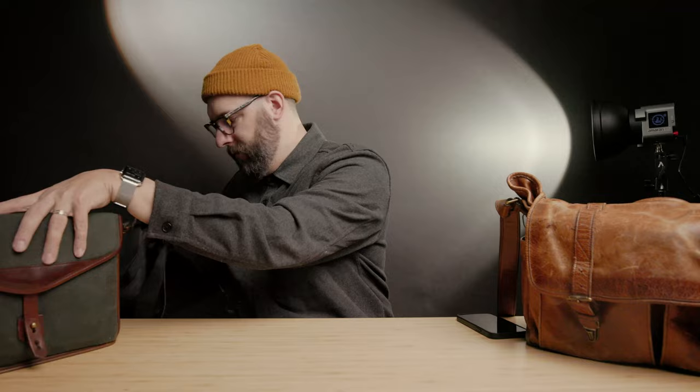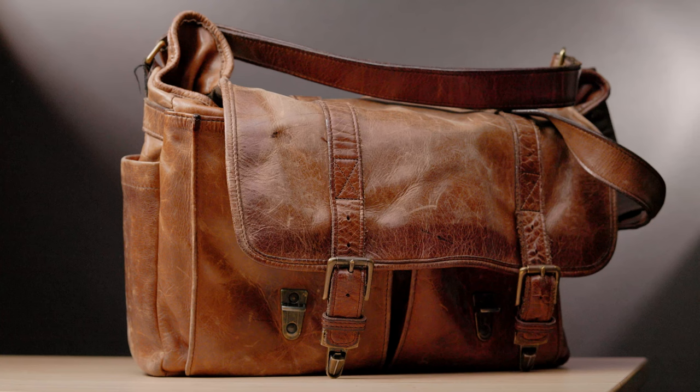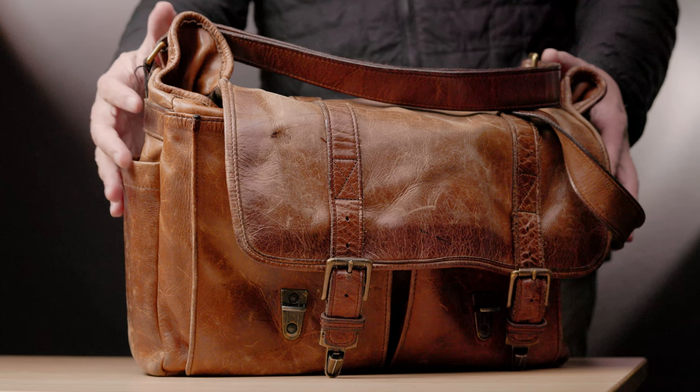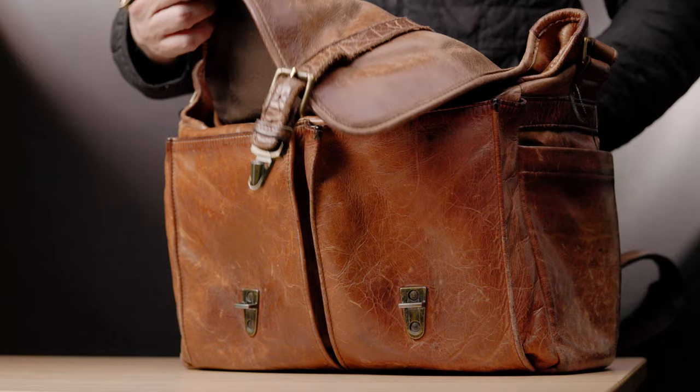So the first bag I have here is the Ona Leather Brixton. This bag I've had since it probably came out, basically. As you can tell, it is just beat to shreds. I definitely have never conditioned it, and only in the last maybe year or so it's started to get to where it's getting dry in here. And so I probably do need to pick up some leather conditioner.